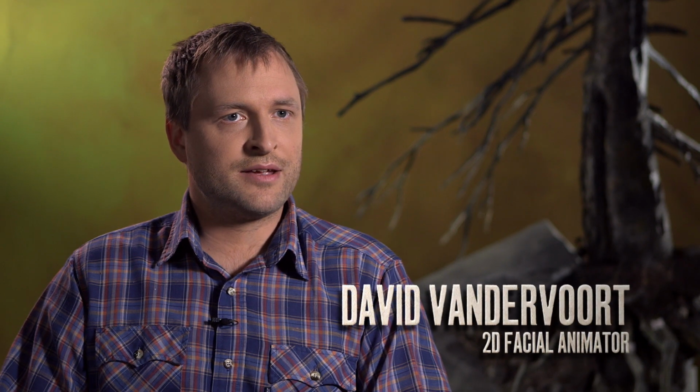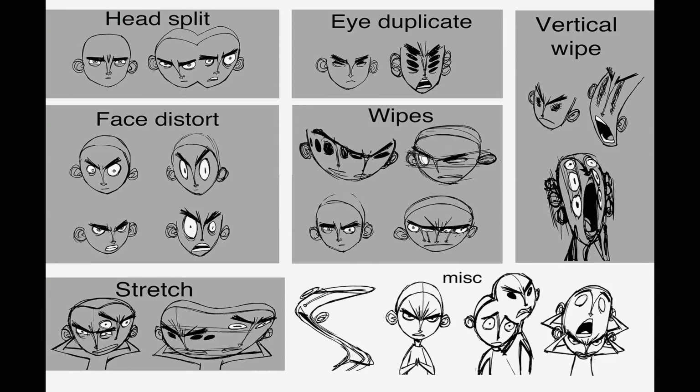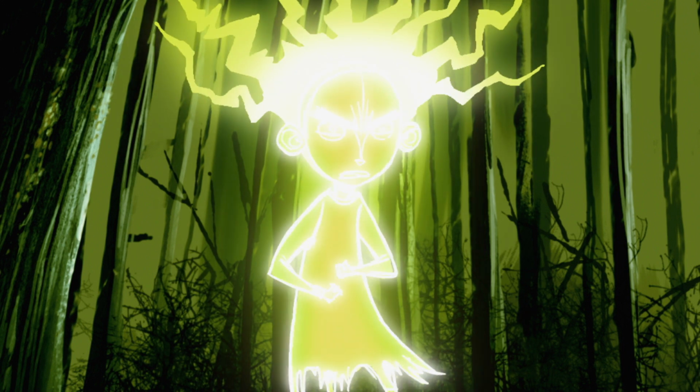My role on Angry Aggie was mostly related to an area called previs, which is a process where you make a sort of blueprint for the animation to be used as a guide by the animators. So I ended up sketching out a lot of these poses, possible things for her face to do, and it just sort of gives the people who are building the model somewhere to go. The shapes are so wild, they really wanted to get a lot of energy and a manic quality to Aggie.